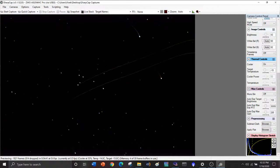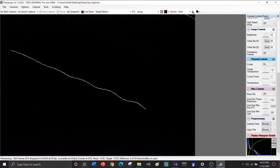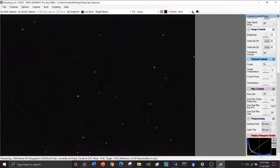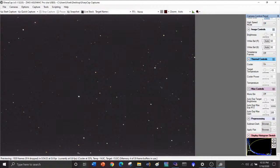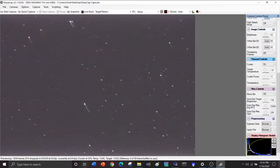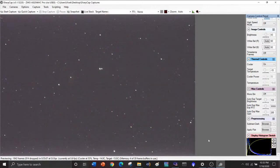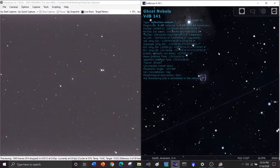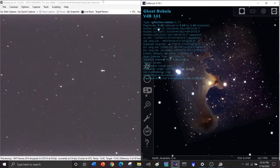Oh, this is the VDB. This is the Ghost Nebula. It's a yellow reflection nebula. Really? Yellow, yeah, that's not so common. There's a bright yellow star or something flashed by. Red star. I think it's this. Let's look at the Ghost Nebula. Yep, that's it right there.